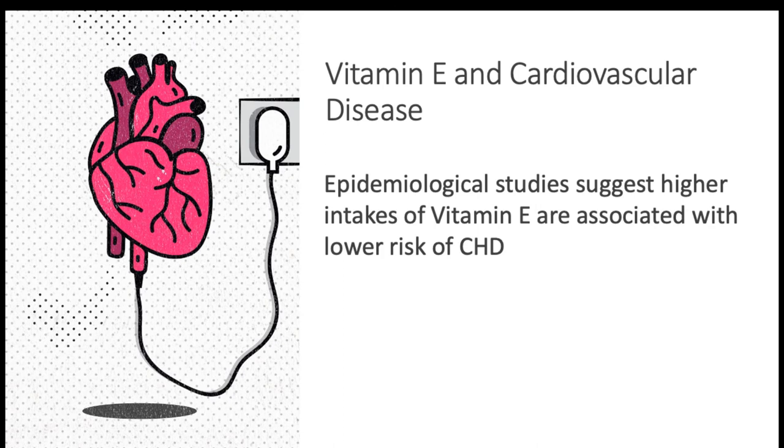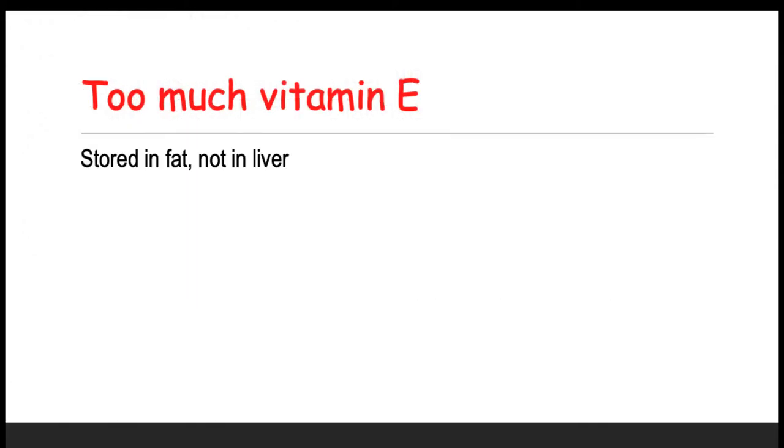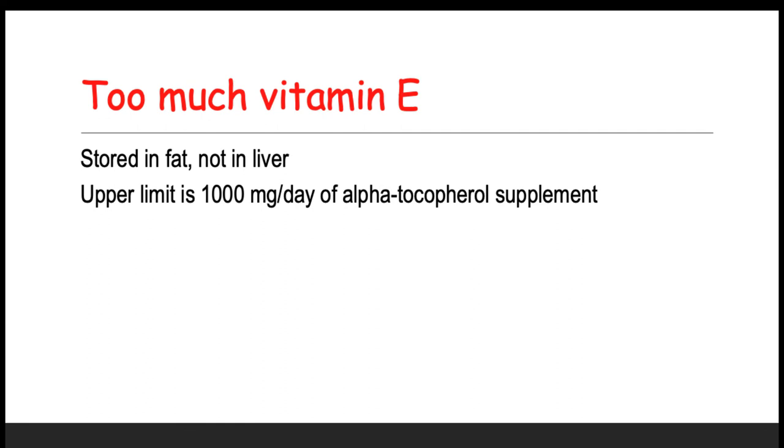So vitamin E and cardiovascular disease go hand in hand. What I mean by that is vitamin E has been shown in many studies to be associated with lower levels of cardiovascular disease in people. And the FDA has said, no, you can't say that vitamin E is going to lower heart disease, or even that it's been shown to have an effect on rates of cancer. But because vitamin E is a powerful antioxidant, it's helping to decrease LDL oxidation and so therefore lower cardiovascular disease.